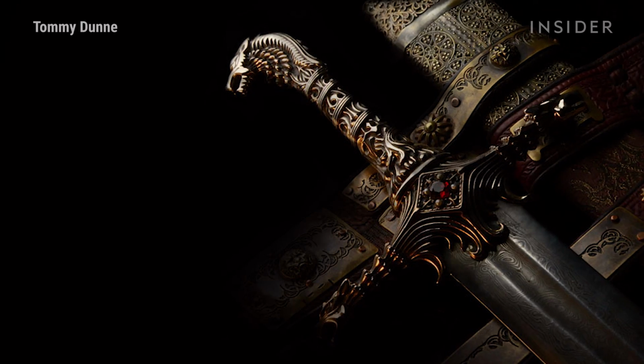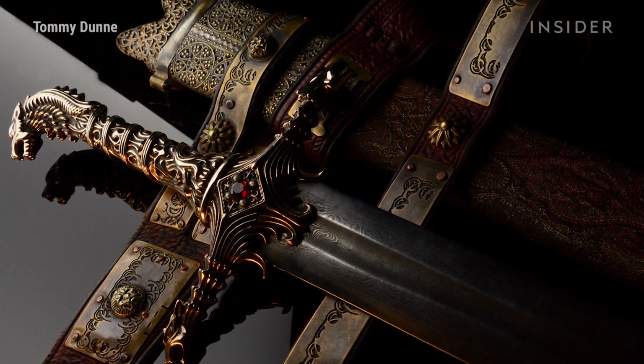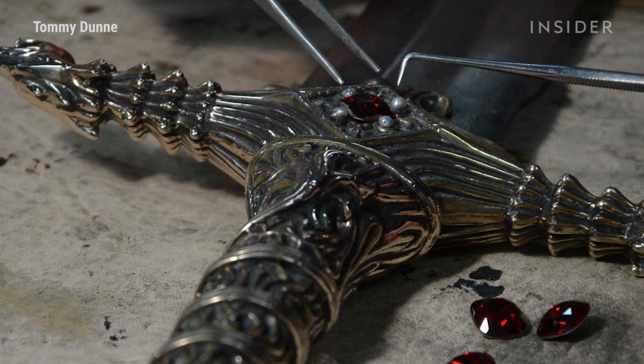Good lads. The Oathkeeper was the tricky one, to making sure that it looked like what it was, and then using jewels like Swarovski crystals.